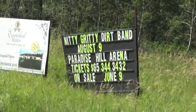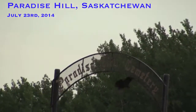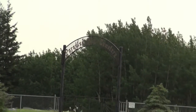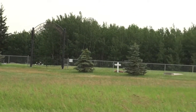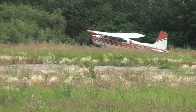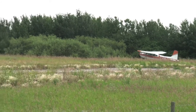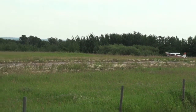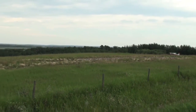Oh wow. It's Wednesday, July 23rd, 2014, and we're coming to Paradise Hill, Saskatchewan. Looks like an old Cessna 180, early 70s paint job, sitting by the airstrip, the former airstrip. The village no longer maintains it.